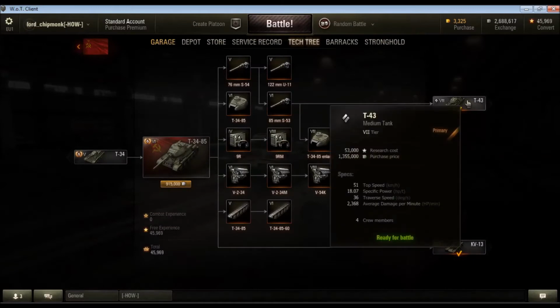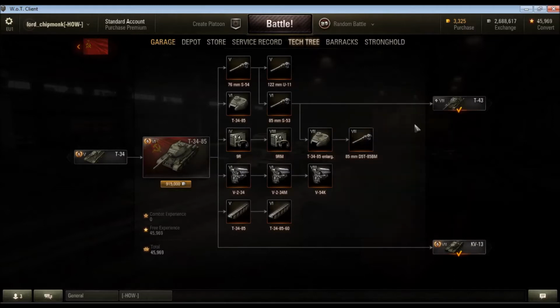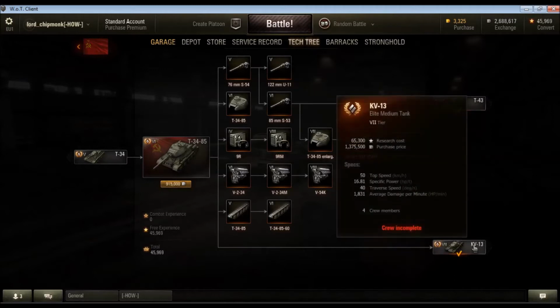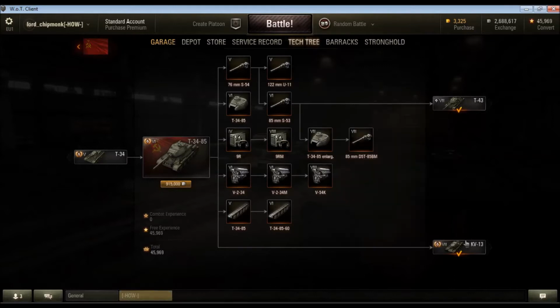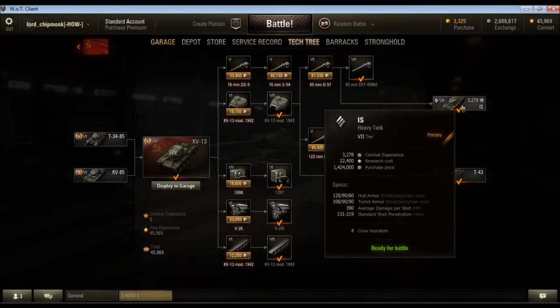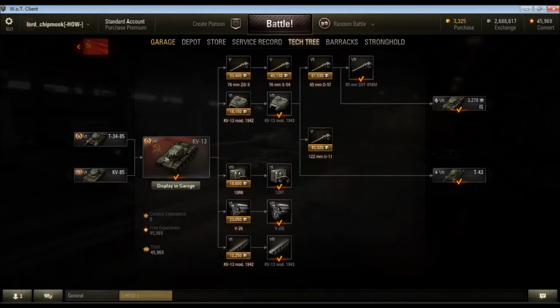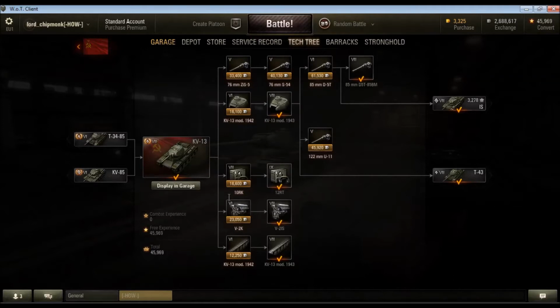T-34-85, the T-43 is 53,000 XP. The KV-13 is... really? 65... okay, they've restructured this tech line. It used to be, each of these medium tanks were a similar amount of XP to unlock, and they were a lot less than these numbers would have you believe. And if you get to the KV-13, the IS is 22,500 XP, and the T-43 is 22.2k XP. So basically you get cheaper research costs if you research the IS and the T-43 from the KV-13, because they are all tier 7 tanks.